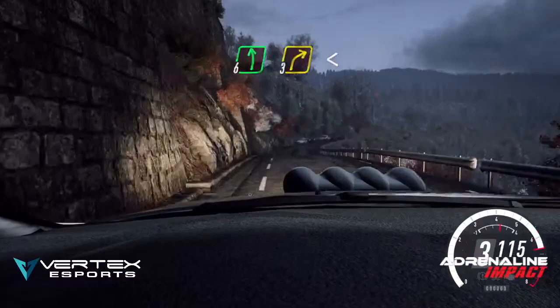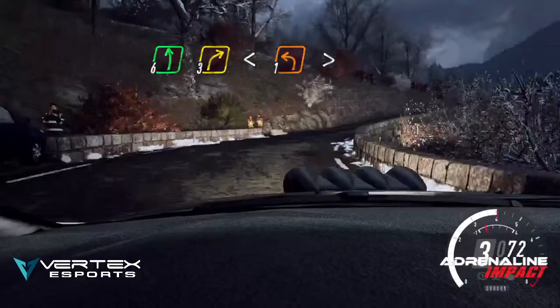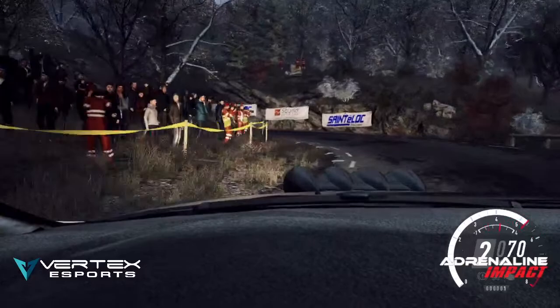Too close to the cliff there. Three right. Opens of a crest. Into one left long. Tightens. To stop.